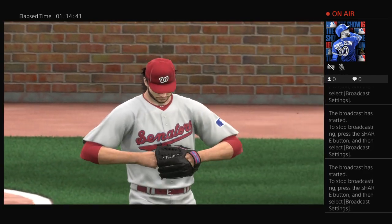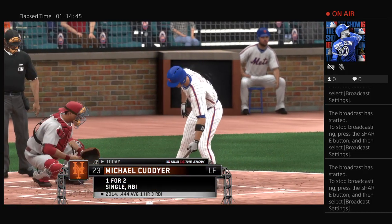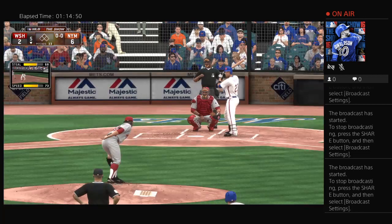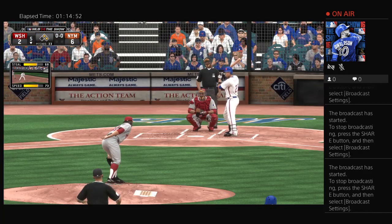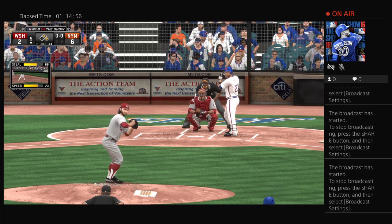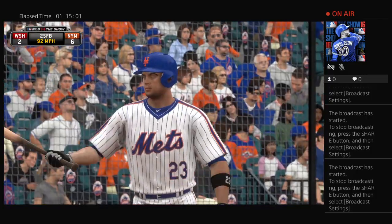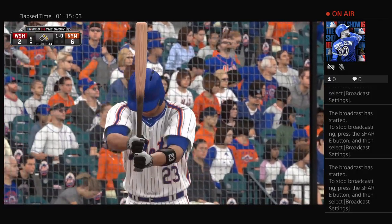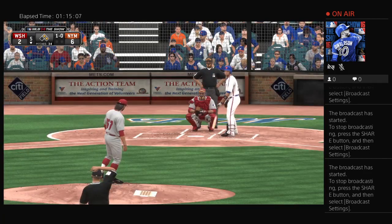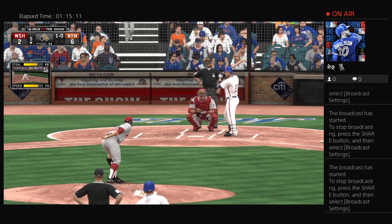Up next for the Mets, left fielder Michael Cuddyer will stand in. A strikeout victim his first time and then a base hit last time around. They'll try and entice him with a high fastball, but he wouldn't commit. It's ball 1. And you can bet they'll pitch him carefully with a couple guys on base. Stay out of the double play.